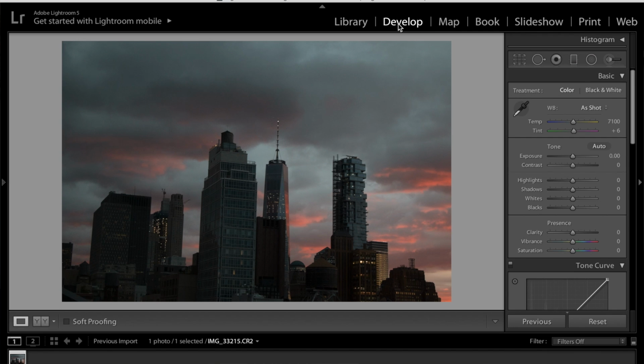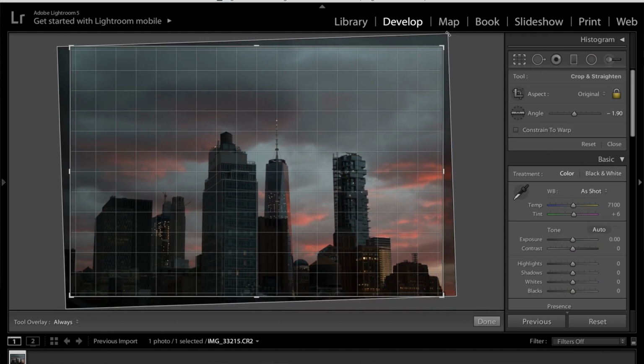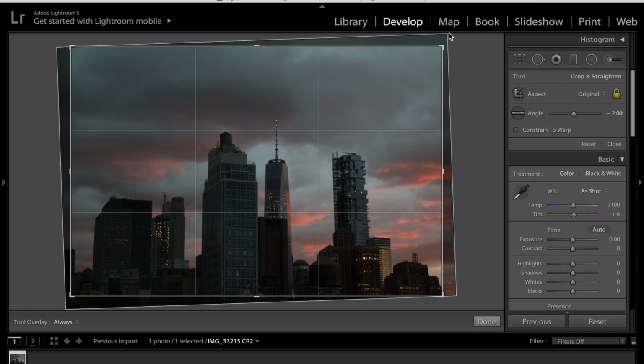Now that you have your photo, dump it into Lightroom, and the first thing you're going to want to do is start playing around with crop. So cropping, you can do a couple things. Cropping is not a way to make up for all your compositional mistakes. It's more a way to highlight what you meant to do and fix minor mistakes you may have made while shooting the actual photo.